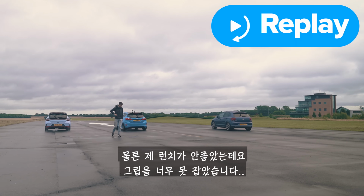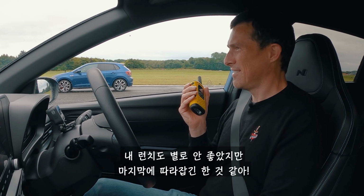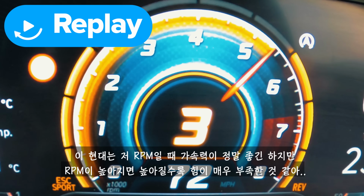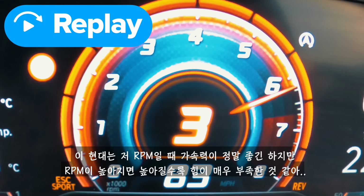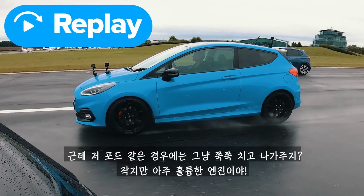I mean, my launch wasn't great, it's just struggling for grip. But Fiesta, I think you took it at the end. Yeah, it wasn't the quickest off the line, but sort of clawed my way back at the end there. Do you know what I think? This Hyundai, it's pretty punchy low down, but then towards the top end, it runs out of power. Whereas that Ford, I know, it just keeps on pulling, doesn't it? It's a really lovely little engine.